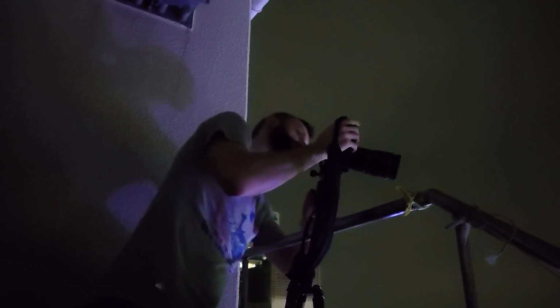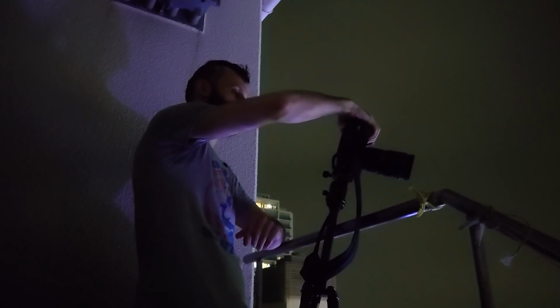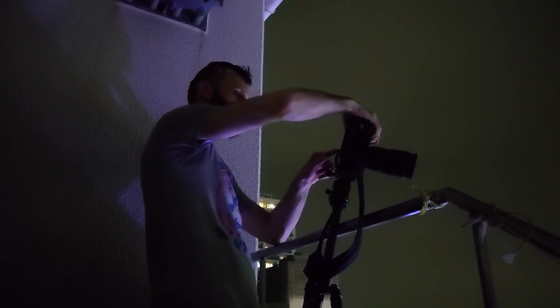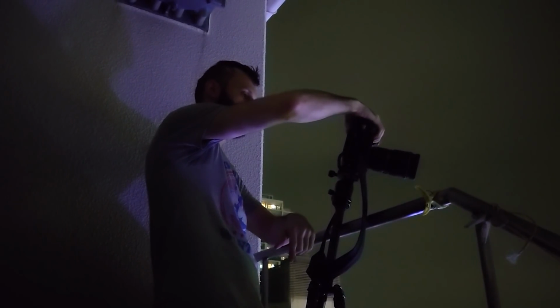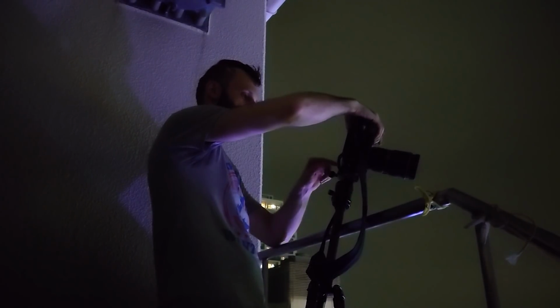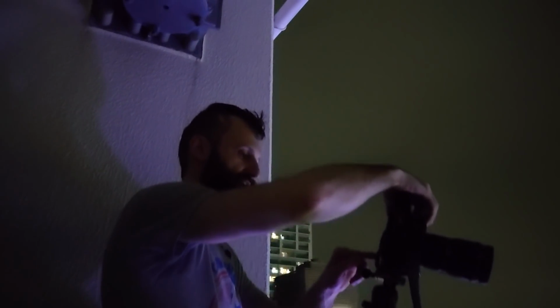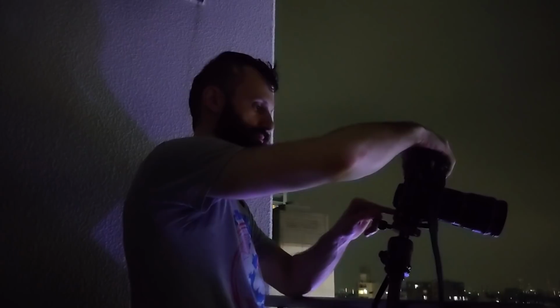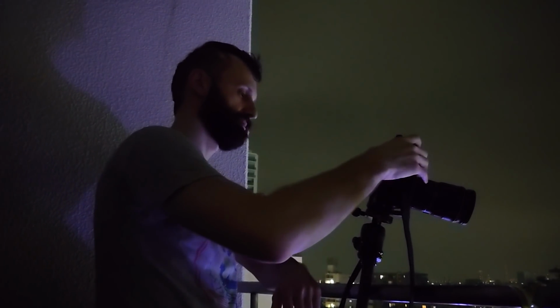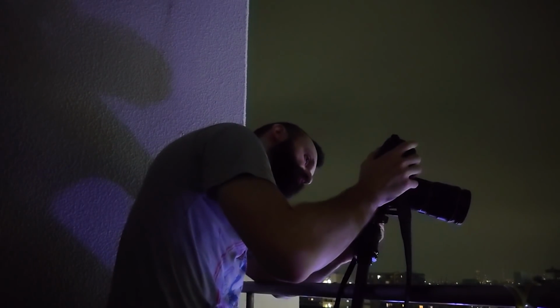I'm going to do it around, what am I on here, like 35-ish? I'm going to go to f8. I'm going to go to manual ISO and only 100. And then the shutter speed, maybe like 2 seconds or something like that. Let's go with 2 seconds for now. Yeah, that looks pretty good. 2 seconds for now. And then put my timer on. I've got a 2-second timer.